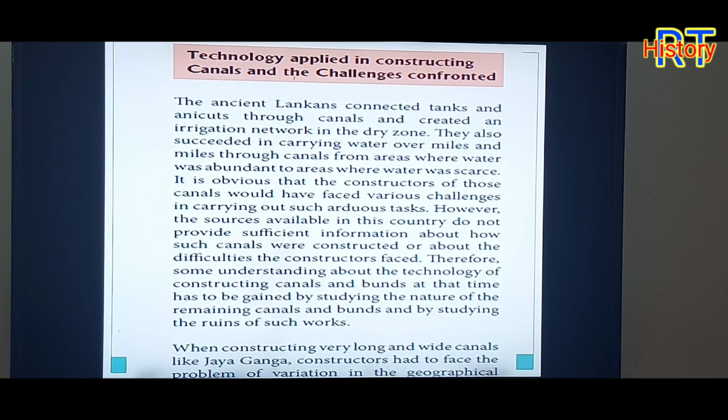When constructing very long, wide canals like Jayaganga, constructors had to face the problems of various geographical conditions. When doing such constructions, extremely accurate measurement of the height of the land should be obtained from the beginning to the end of the canal. It is wonderful to learn that a gradient of about an inch per mile was maintained within the first 17 miles of Jayaganga. This is a classic example which shows the expert knowledge the ancient Sri Lankans had in surveying land.